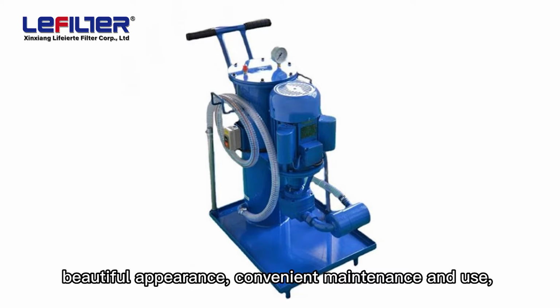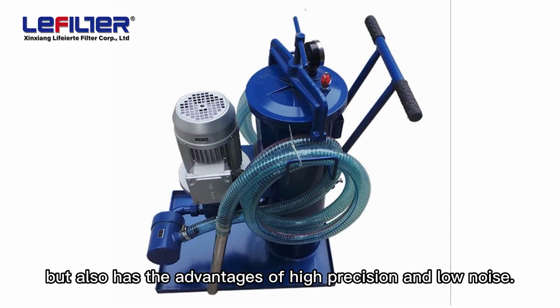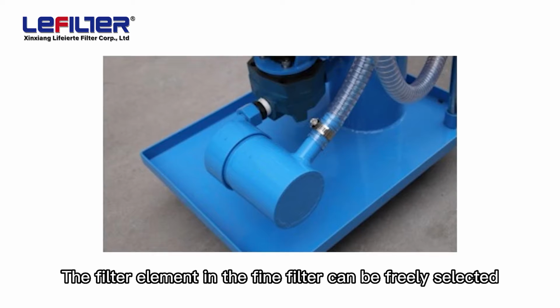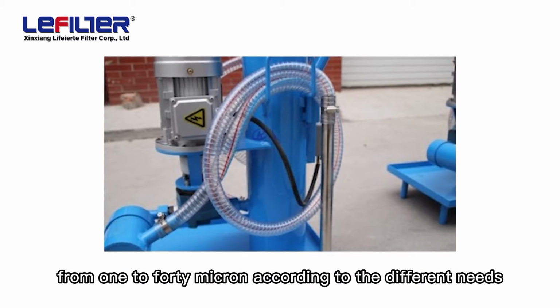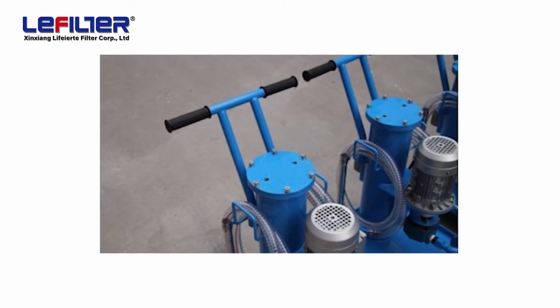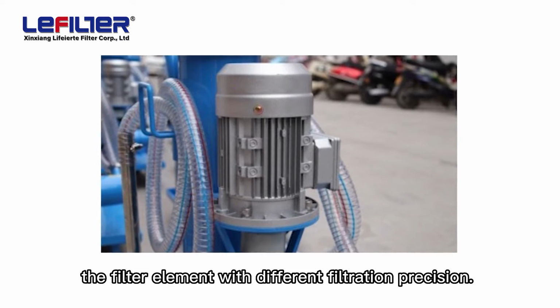The mobile oil purifier produced by our factory not only has reliable performance, compact structure, beautiful appearance, and convenient maintenance and use, but also has the advantages of high precision and low noise. The filter element in the fine filter can be freely selected from 1 to 40 micron according to the different needs of users. The filter effect can be achieved by changing the filter element with different filtration precision.